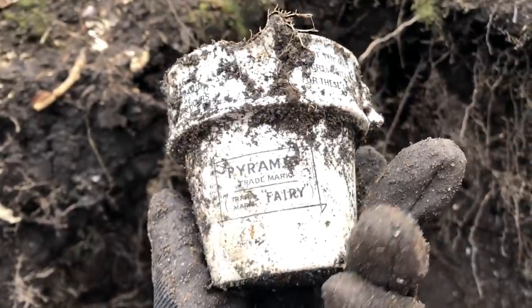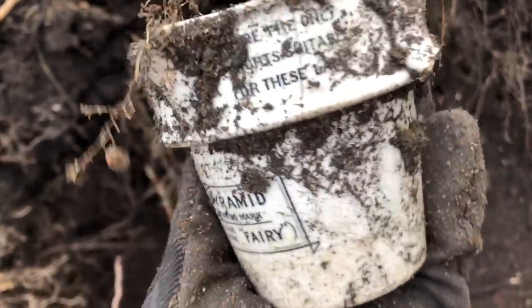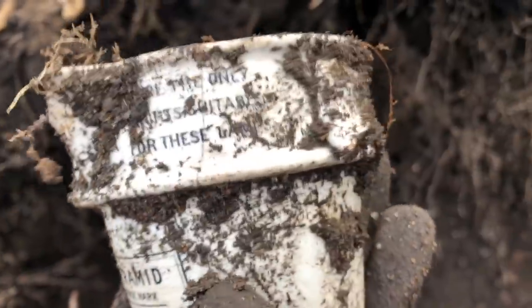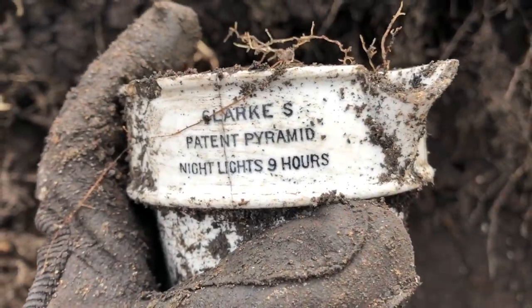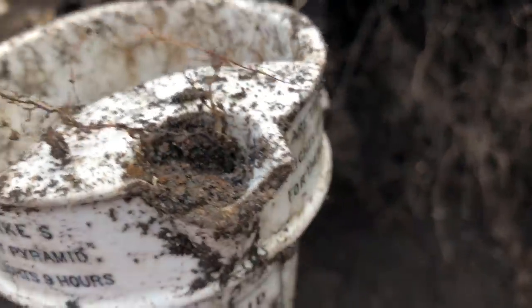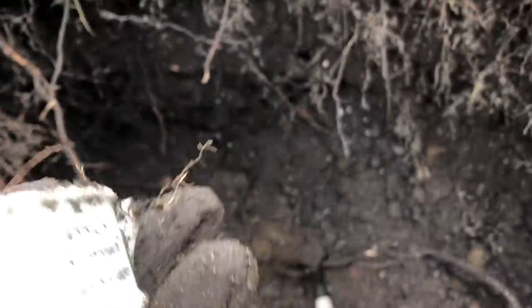What is that? Whoa, what's that? Is that a computer? I think it's a bit damaged, but it's a trademark fairy. Is this fairy liquid? Oh, when did that start? Could be, yeah. Trademark fairy. Is it a cup? It's got a pouring spout. Clark's Patent Pyramid Nightlights, 9 hours. I can feel a story coming on. I can feel a restoration job coming on. For me? Yeah. Oh, it's got trademark on the back as well. I thought it was a flower pot. It's like flower pot shaped. Interesting. I've never seen that before.